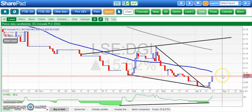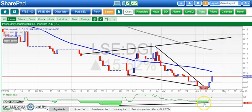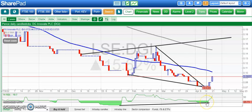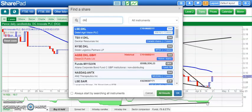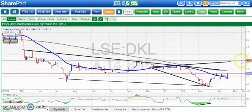which was the old January support. So above 0.09, looking for as high as 0.17 on DG Innovate, backed by that bullish divergence with the lower lows for April, but higher RSI trace. On to Dekel, which seems to be slowly improving, in fact, quickly improving today, up 14%.